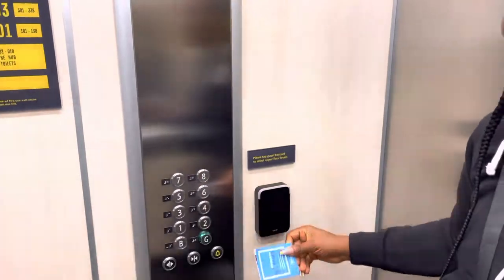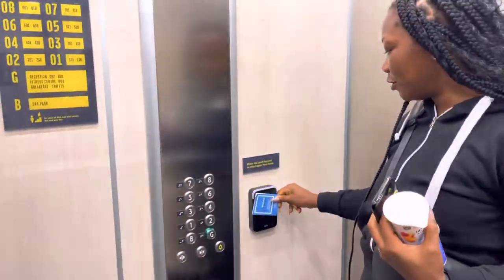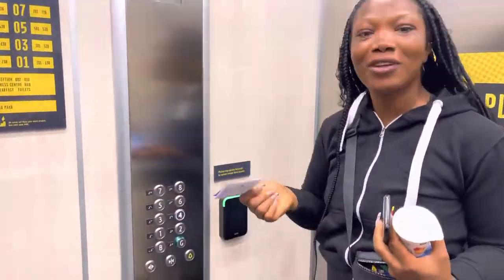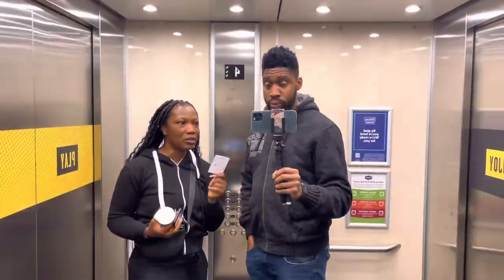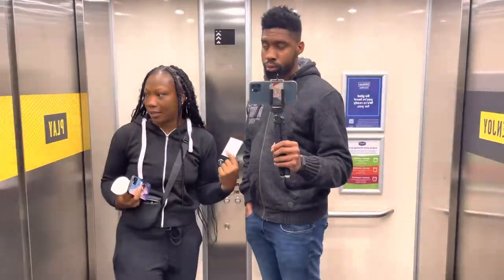Welcome into the elevator. To have access to your room, you have to use your key card, and then you beep it here, and when you say start, you press your floor, and there you go. Without your key card, you don't have access to your floor, so that's a plus. It shows security. No one can have access to this floor except your guest here.